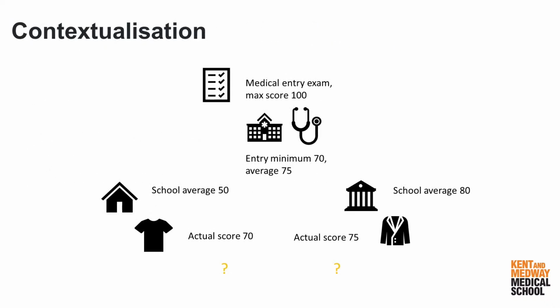Now, let's try to simplify medical school entry to a single exam. It's just a concept. I'm going to ask you to vote in the chat for 2 candidates. The medical schools have got together and said the pass mark for that exam is 70. So if you get 70, you can go to medical school. However, it's very competitive, and so the average entrant to medical school has a score of 75. I've now got 2 candidates, and I'd like you to vote for one. Candidate A has a score of 70, and candidate B has a score of 75.